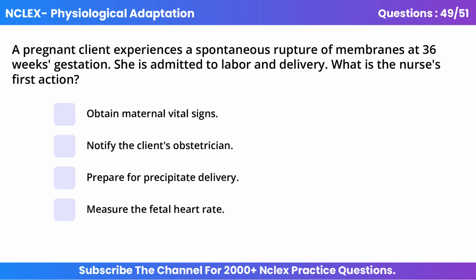Question 49. A pregnant client experiences a spontaneous rupture of membranes at 36 weeks gestation. She is admitted to labor and delivery. What is the nurse's first action? D. Measure the fetal heart rate.